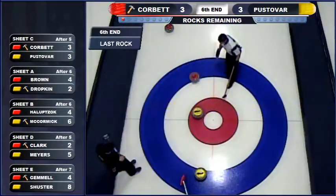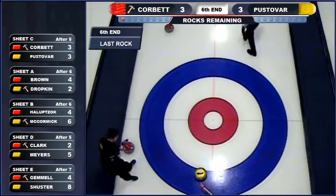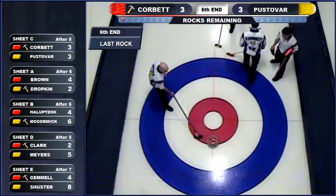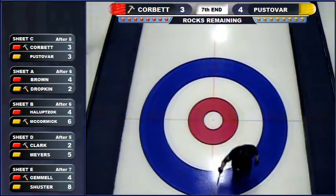Running on him here in the spot. Just overthrown a hair, I think. Using that normal weight instead of the control weight on that one. Took the curl right out of the ice. Steal a one for Paul Pustovar.